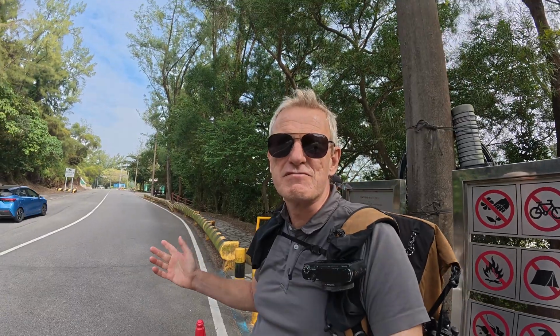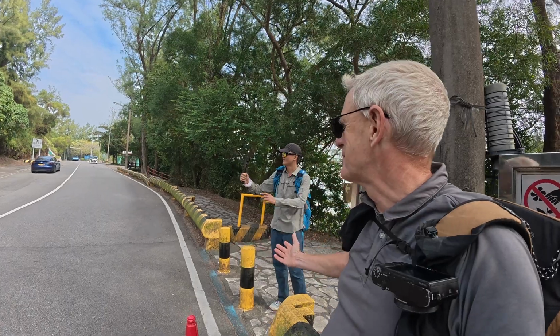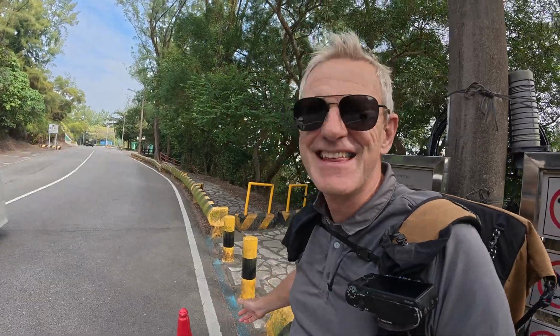Now, if you come up the road, there is an alternative that Jack is now showing me. He's the guide today. He wanted to come up the road, but I told him we should have taken this path here. That's not true, that's not true. This is the right path.